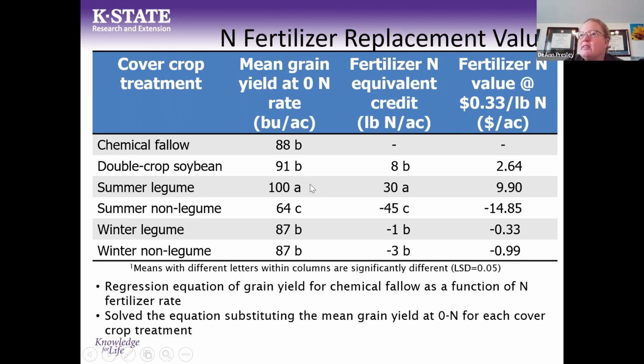Of course you're growing nitrogen in this one, growing the most nitrogen in this one. You might think about, what about that winter legume? What did that get us? Well, that's grouping in the second one. Where it's followed by the A, that one stands alone. Any of these treatments with a B behind them are similar to each other. They all yield the same statistically. So chem fallow, double crop soybean, winter legume, and winter non-legume are all in that B category.